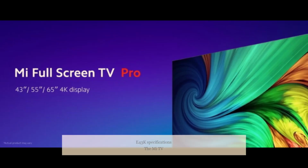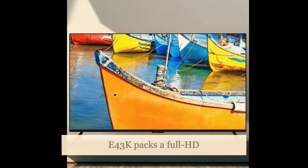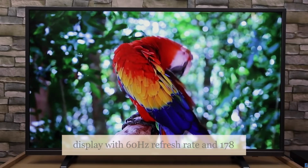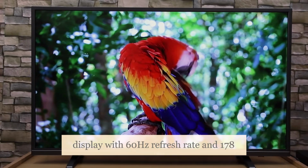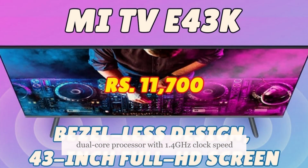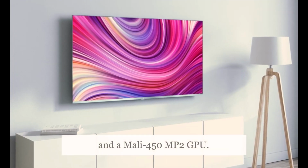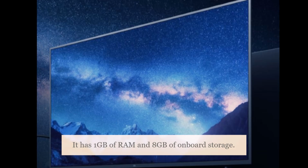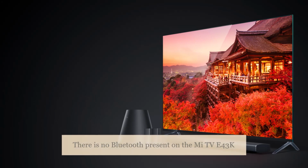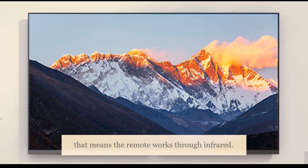Mi TV E43K specifications. The Mi TV E43K packs a Full HD, 1,920x1,080 pixels, display with 60 Hz refresh rate and 178-degree viewing angles. The TV is powered by the dual-core processor with 1.4 GHz clock speed and a Mali 450 MP2 GPU. It has 1 GB of RAM and 8 GB of onboard storage. It comes with Wi-Fi connectivity and infrared. There is no Bluetooth present on the Mi TV E43K, that means the remote works through infrared.